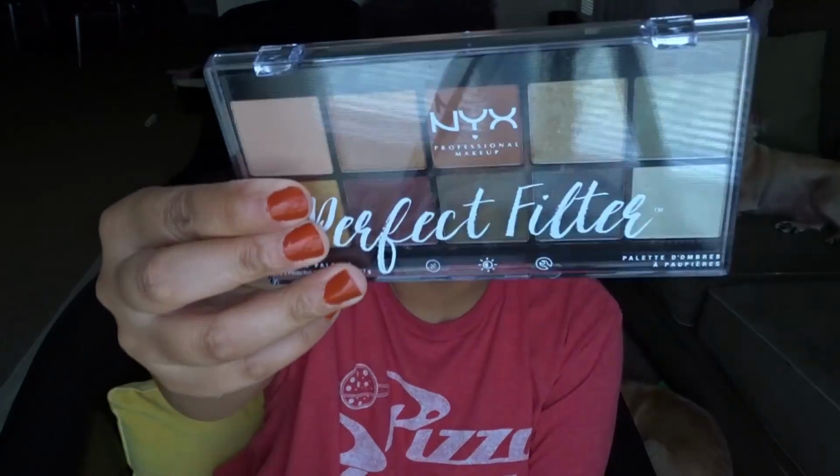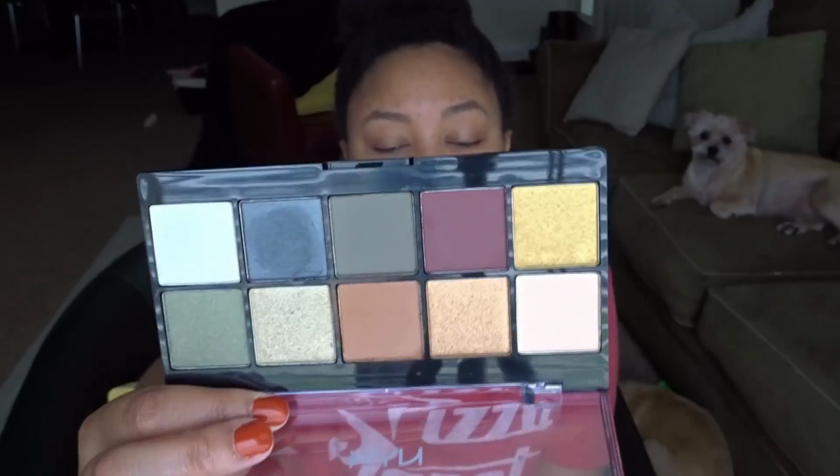I also picked up the NYX Perfect Filter in All of You. And oh my god, me and Raquel, when we were in San Antonio, we went to a mall and they had a whole NYX store, which I don't think I have in Houston. I haven't seen it. The only mall I go to is the Galleria Mall, and that's rarely. But I haven't seen one there, and so we were like, what? A whole store filled with NYX? Went to Ulta and found it and picked it up.